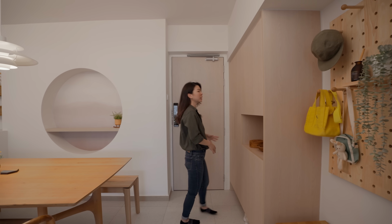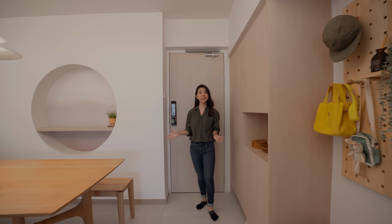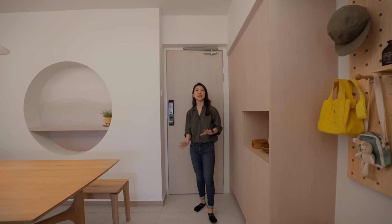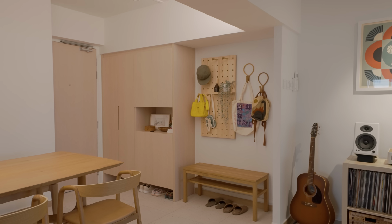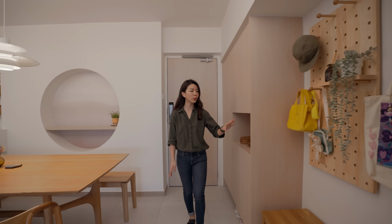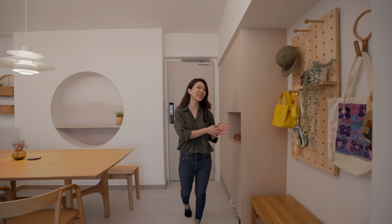So as you step in, it immediately opens up to reveal the entire space. There's no dedicated entryway per se, but what we do have here is a wall section that has been designed to accommodate built-in shoe storage, along with a cozy bench nook that allows you to conveniently change your shoes.